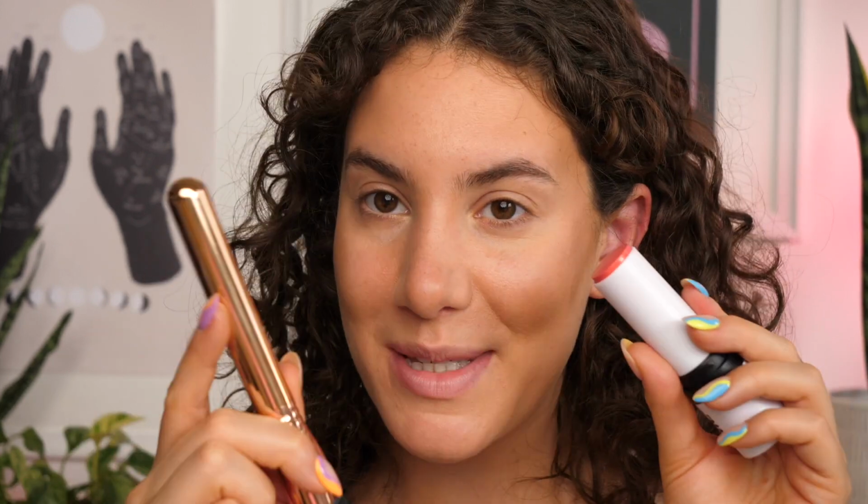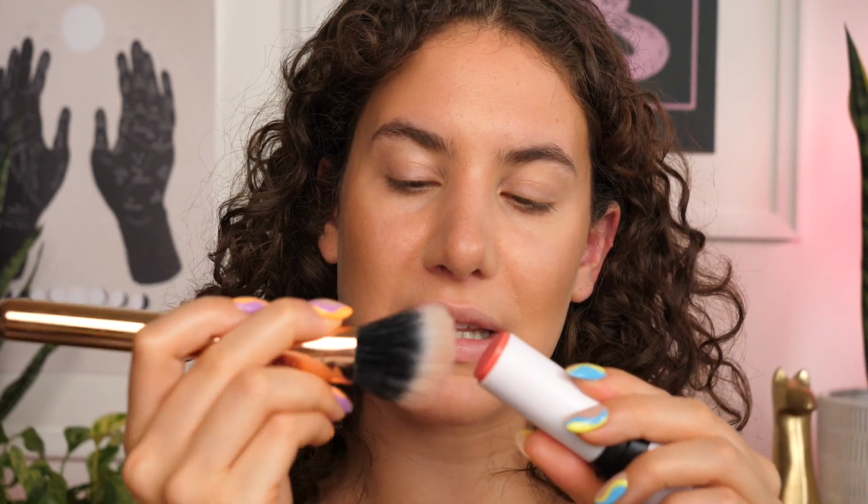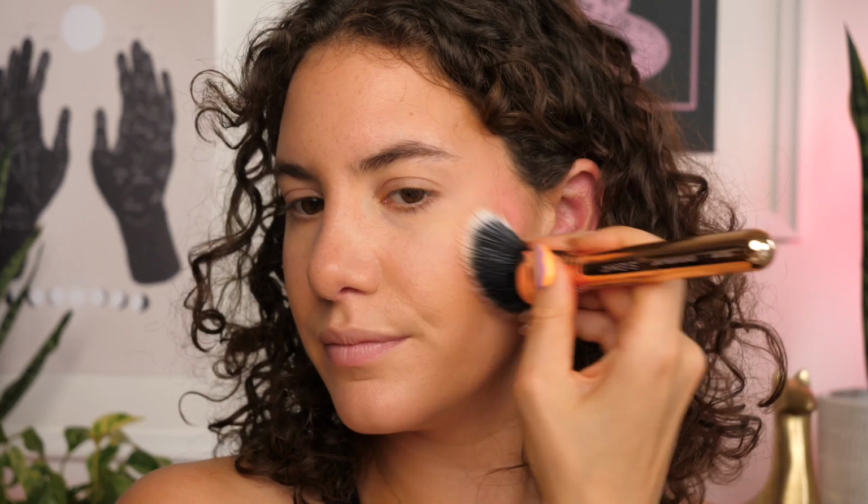So I'm learning from my mistakes. I'm gonna take a brush. This is a Sigma Contour Blush F53 Air. I'm gonna pick up directly from the stick and apply that way to get a really seamless look. Oh yeah, that color's beautiful. It's not crazy pigmented, at least applied this way. Maybe if I go like this, it'll give me a little bit more pigment.